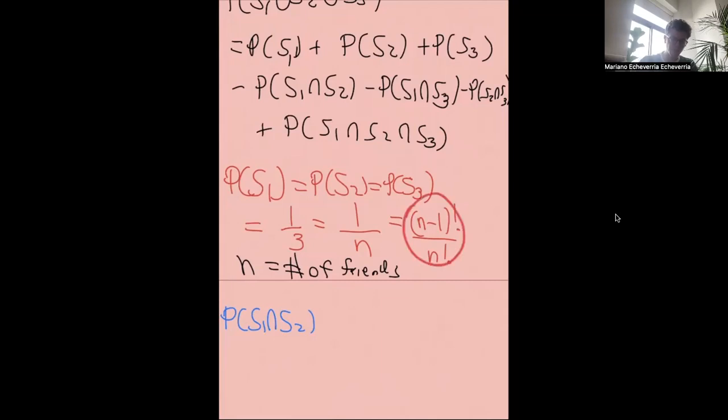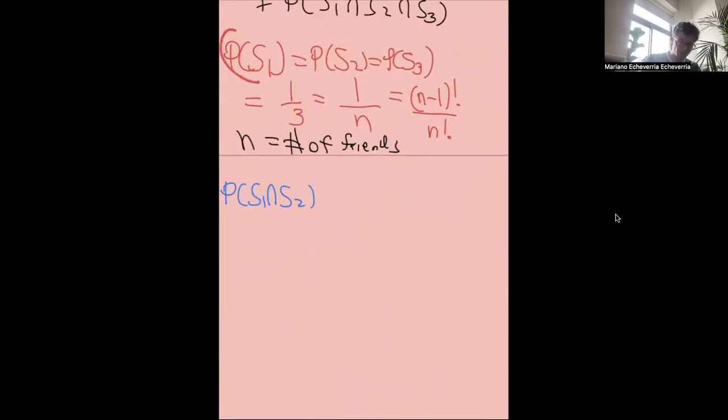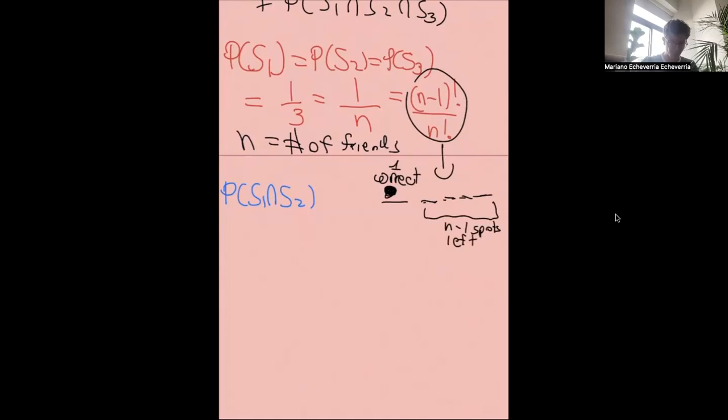Just to explain this again, where is the n minus 1 factorial coming from? I'm just trying to write the formula here in the case you had n friends, not just 3. So for example, let's do it for S1. What would be the probability for S1? That means that in the first slot, the first friend got the correct letter, so there should be a 1 here, but then there are n minus 1 spots available. For this event, I don't care where they are going. So in how many ways can you place n minus 1 letters here? You have n minus 1 factorial ways to rearrange them, so the probability would be n minus 1 factorial divided by the total number of outcomes, which is n factorial. Is that making sense?